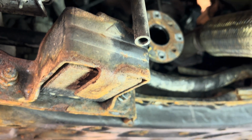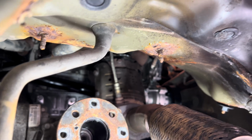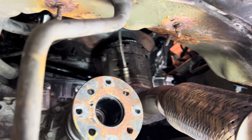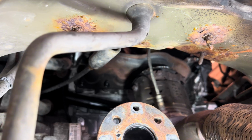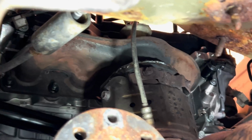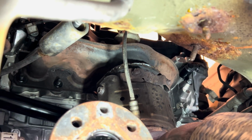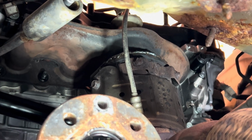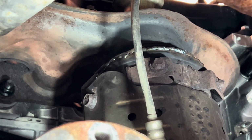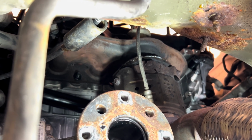All right. So if you look right up there, we got a brand new flex plate, which is great. Brand new engine, great. If you look up right up there closely, oh yeah. So that is the exhaust manifold. This is the cat. Now, this has been welded. I mean, it's not leaking right now, but it has been welded. So I don't know how long that will last.